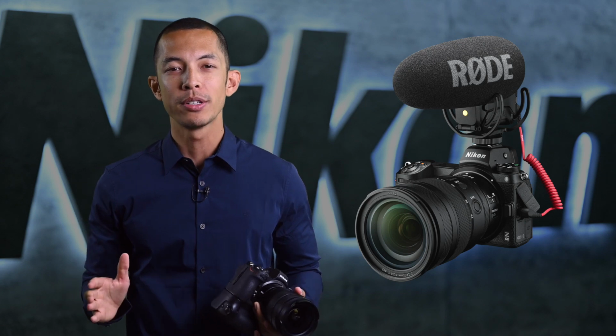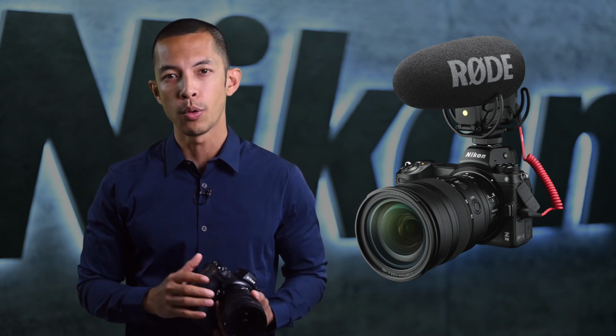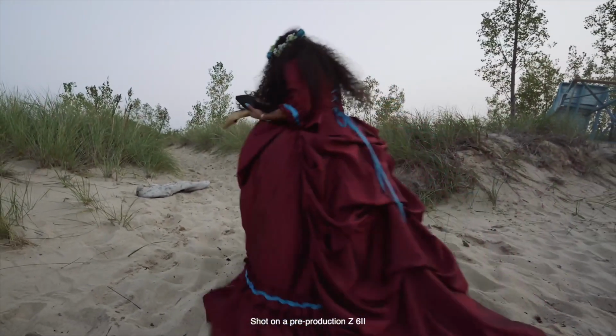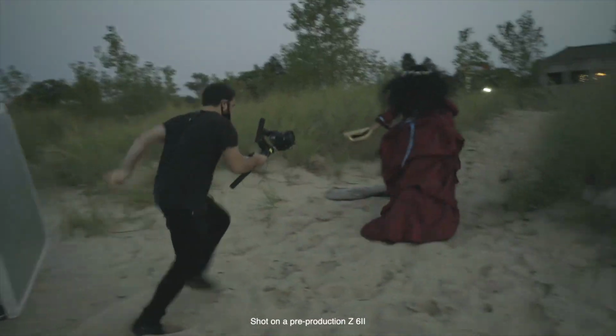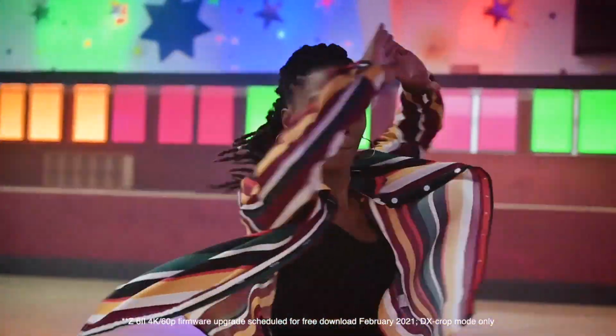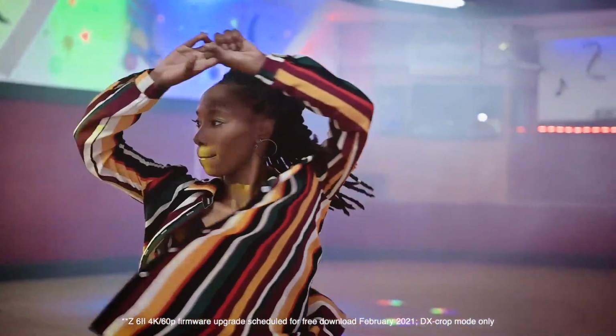Perhaps one of the best reasons to use a Z6 II is for the video capabilities. As the best camera for video that Nikon has ever put out, the Z6 II offers 4K UHD at 60p, a first for Nikon, as well as full HD at 120p, including built-in slow motion options.